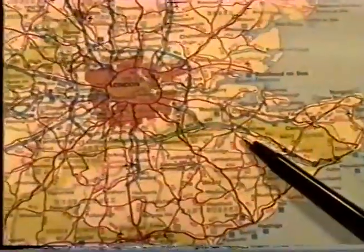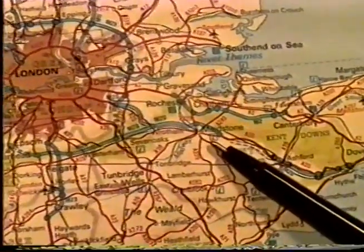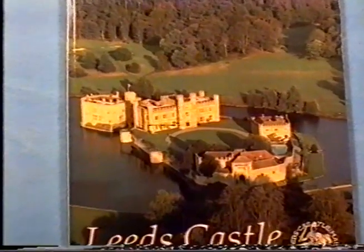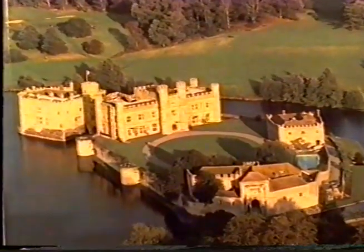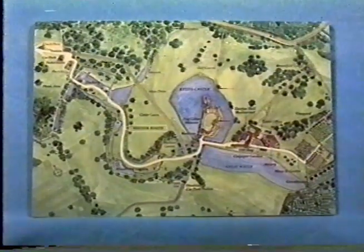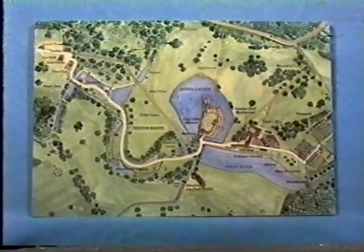Tuesday, September 17th, 1991, we journey southeast of London to visit Leeds Castle near Maidstone. And to visit the Kent and East Sussex.